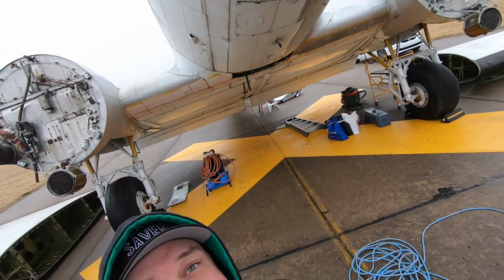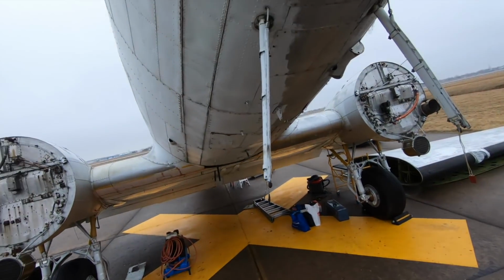GoPro's recording. Want to record what you're doing up there? It's recording right now? Okay.